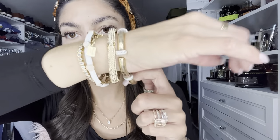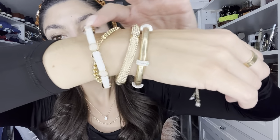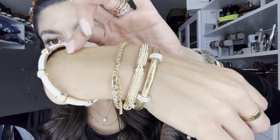Okay, moving over to this arm. Got three here. They look like bangles, but they are all three stretchy. And I love that. So they're just really easy to wear, really easy to get on. And I literally have been wearing these three together since I got them. Like, I haven't separated them. This is the marshmallow. It's a white enamel with blush stones. I think it is so pretty.